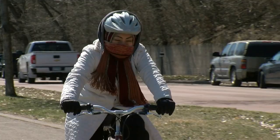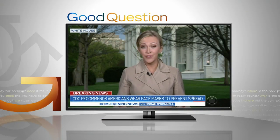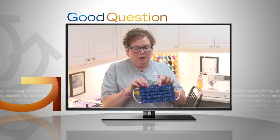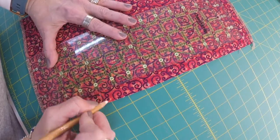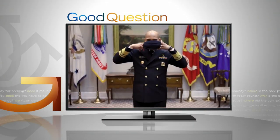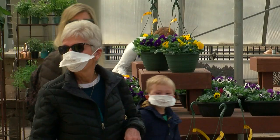Even before the CDC made its recommendation, there is some value to covering your face even if you don't have any symptoms. Minnesota's sewers got to work. This has a metal nose piece. The CDC has shared instructions. The Surgeon General made a YouTube video. Cloth face covering. On how we can keep those droplets to ourselves.